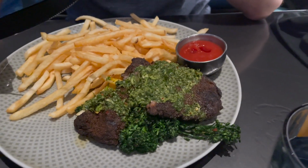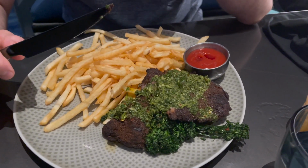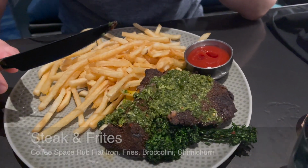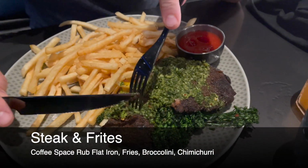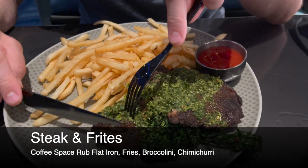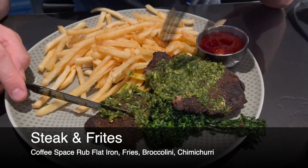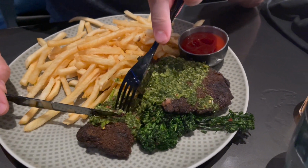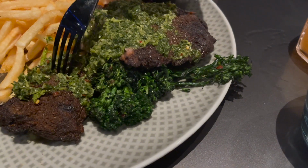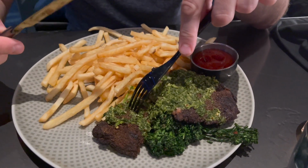Your entree is very large. Yeah, I wasn't expecting it to be this large. Honestly, really big. So this is the steak frites, right? So what do you have here? So it has a coffee spice rub on it. Very cool. So it's got a nice rub on it. It's got chimichurri on it. It's got some broccolini down here below it. And the fries are pretty much your standard fries. Yeah. So nothing fancy there.